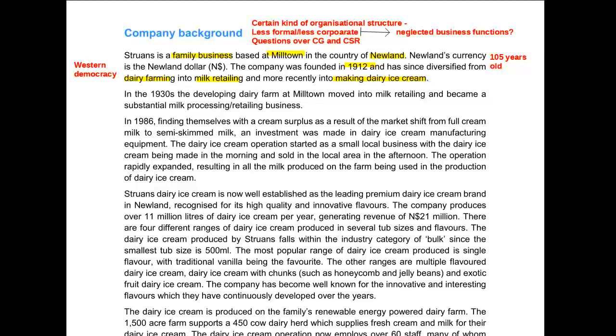But dairy farming alone is quite different to then moving into manufacturing ice cream and then retailing that. So they've gone through some significant changes in the last 100 years is the point I'm trying to make here. And in the 1930s, the developing dairy farm as it was at Milltown moved into milk retailing. So it was exclusively dairy farming at one stage, and it moved into milk retailing and became a substantial milk processing and retailing business. So that's a significant shift for the business right there. And that was back in the 1930s.